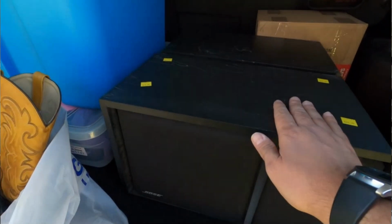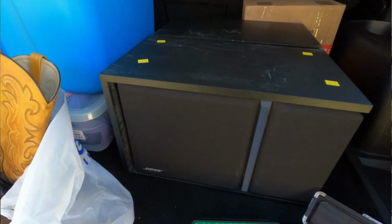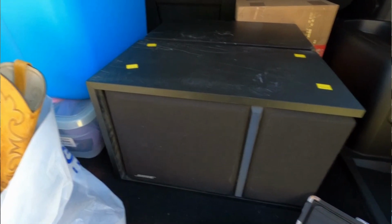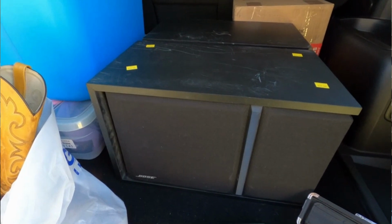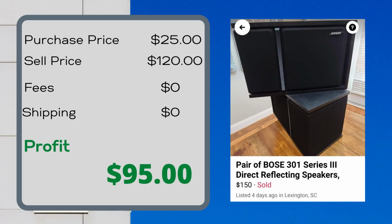So you guys probably already know it, but Bose stuff sells really well. Picked up a set of speakers in my last video when I was thrifting at Goodwill. It's a set of Bose 301 Series 3. Paid $24.95 for them, listed on Facebook Marketplace the same night. They sold the next day for $120, took an offer. Figured it was a good quick flip, no shipping, no fees, not too bad.